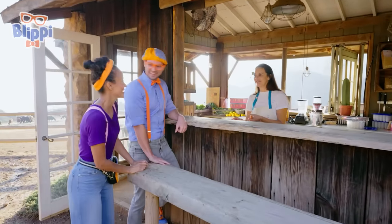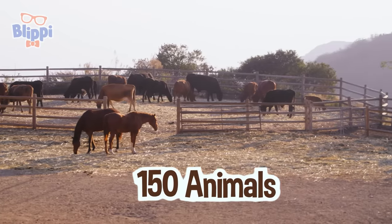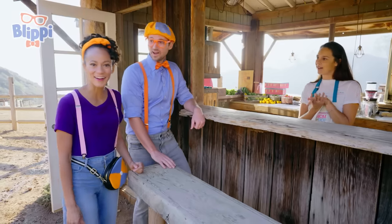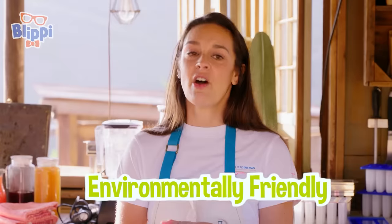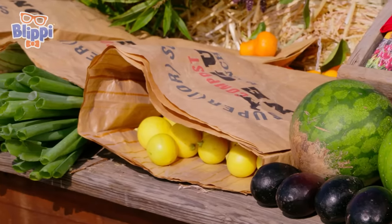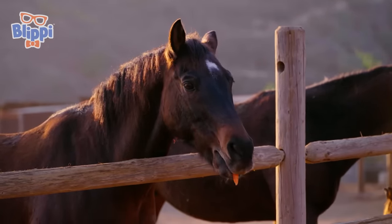You two made it. Yeah. Yes, too. This is a beautiful ranch. Isn't it? It's remarkable. Did you know that they rescued 150 animals and it's environmentally friendly? Wow. 150 animals? That's a lot of animals. What does environmentally friendly mean? Well, nothing gets wasted at the ranch. All of the vegetables that get sold at the pier, if there's any left over, they feed them to the animals, and then the animals nutrients the soil, and then the plants grow from the soil.